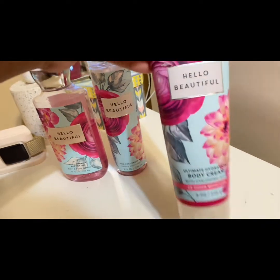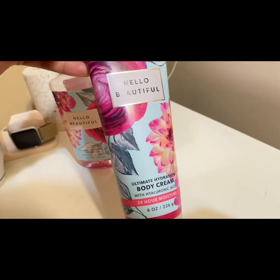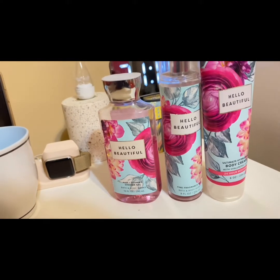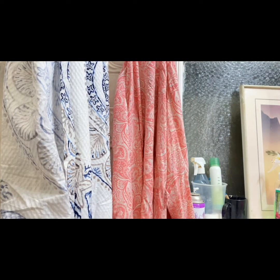And I have the matching perfume. I really love the perfume too. I love all this set, it's like my favorite. And here I'm showing you the body cream. The body cream is something else, you guys.